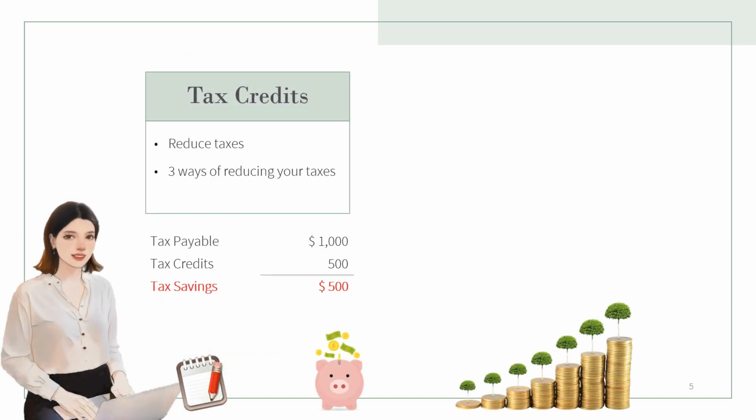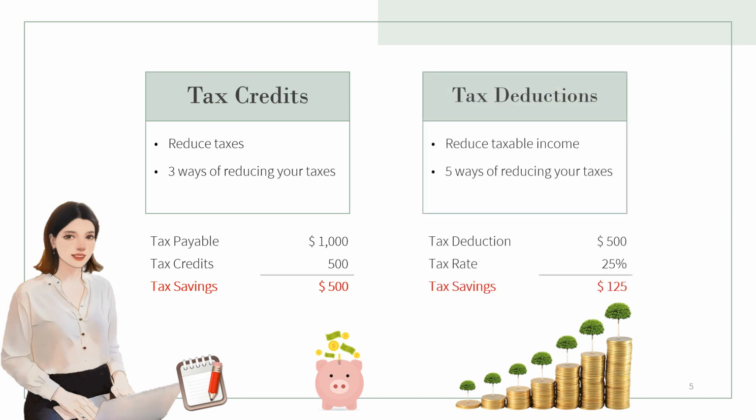A tax credit is a direct reduction in tax. A $1,000 credit is worth exactly $1,000. On the other hand, a tax deduction reduces your taxable income, on which federal tax is calculated. In other words, a $1,000 deduction will give you about $250 to $500 in tax savings depending on your tax bracket.